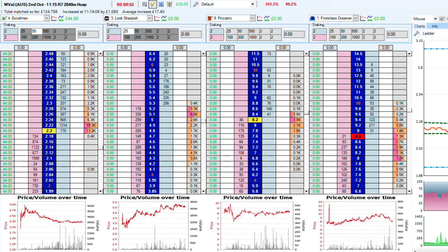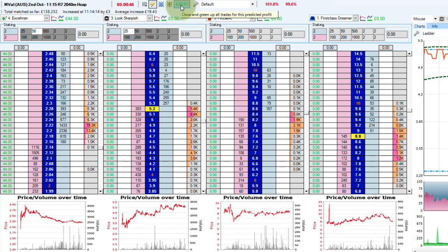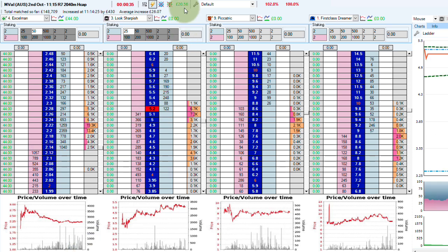And more. There we go. I was beginning to wonder whether that was going to fill. Now that that money's gone, the price may start to head in a little bit more, but we're just going to hedge our position here. So we've made £44, which is about $88. And it's going to be £20 hedged across the entire field, or about $40 hedged across the entire field.